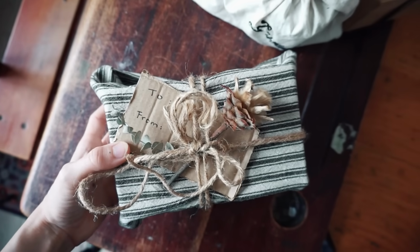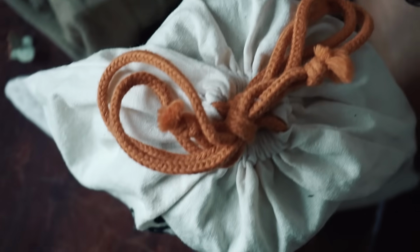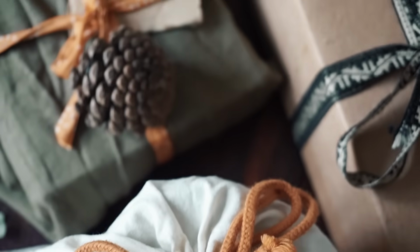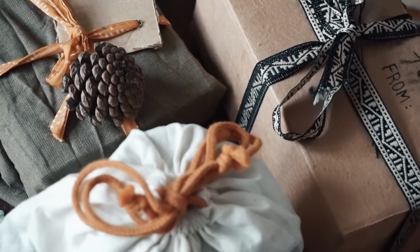Make something yourself. One of my favorite things to do is to make a dry cookie mix that you only have to add water or milk and oil to. You can also make small hot cocoa batches. You can also do soap. You can also do facial scrubs with sugar, salt, or coffee. There's so many options for small, nice things that make so much of a difference.